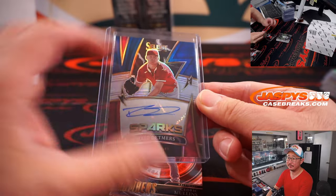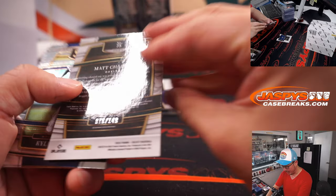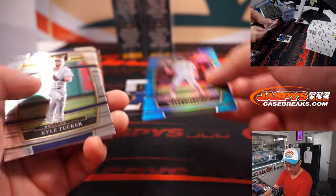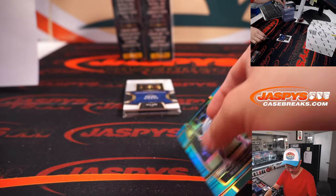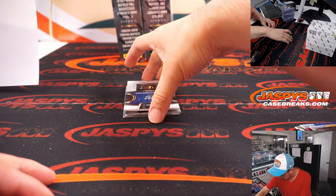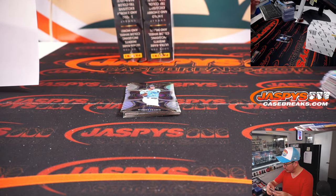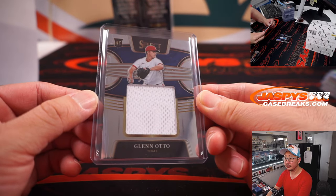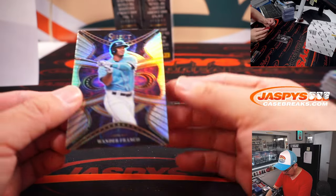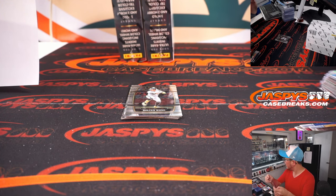35 out of 75. Got Matt Chapman to 149 for Jack and the A's. Glenn Otto. No, just jersey. I think he's having a decent season, too. That goes to Texas Patrick with the Rangers. Got another Wander Franco Phenoms, this time silver, for Paul and the Rays.